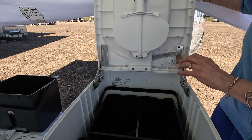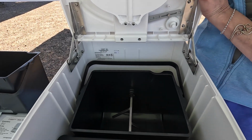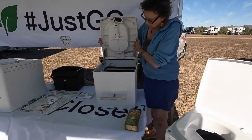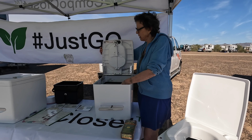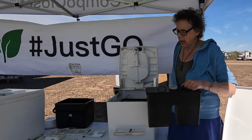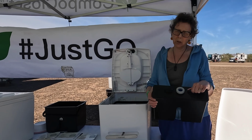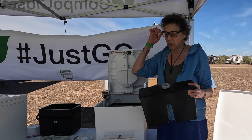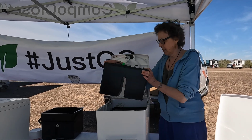And here we go. I fill this pretty regularly. I'm working from home right now, full timing, but it can be plumbed into a gray tank. It can be dumped into a gray tank, or it can just be disposed of where you would normally dispose of your pee if you have that as a separate thing.